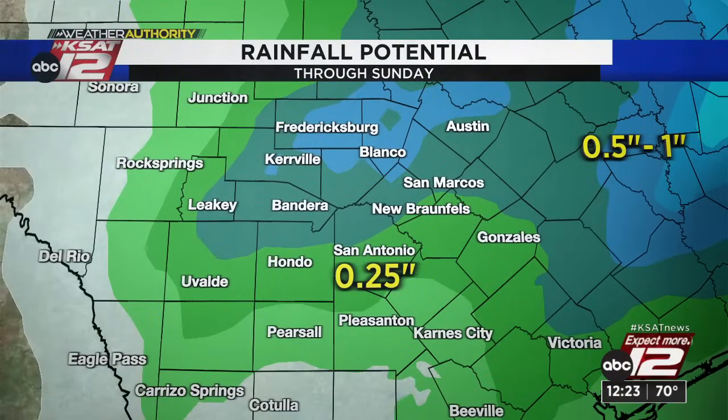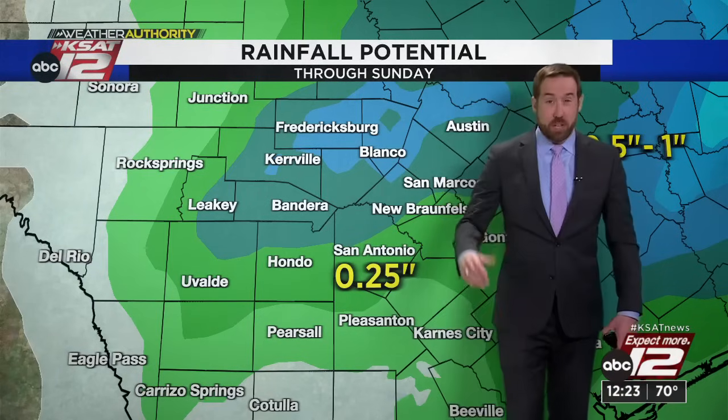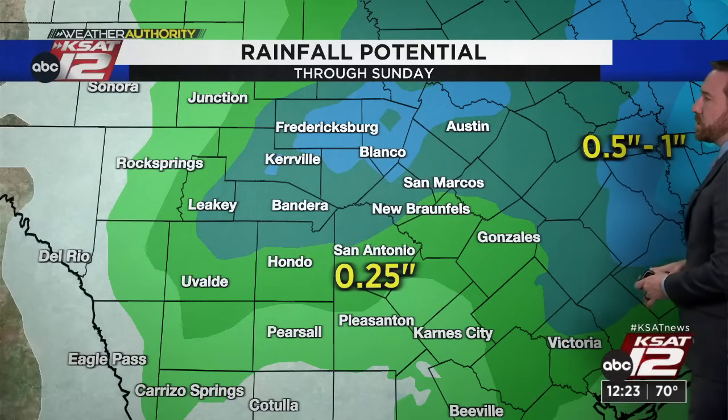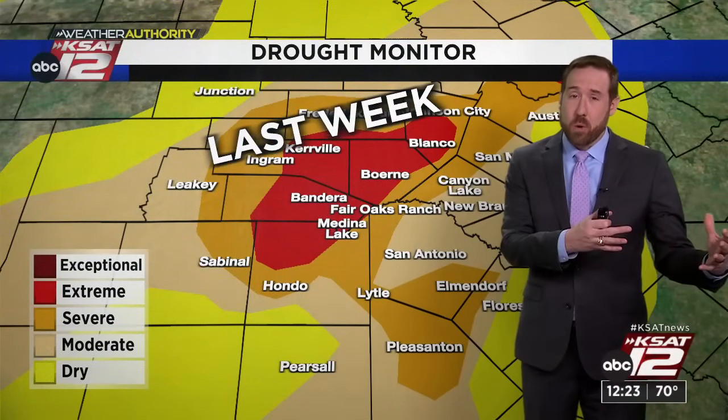How much rain could we see? I don't think we're going to see a lot. This is kind of a glancing blow for us, so more on the order of 1/4 of an inch of rain here around San Antonio, maybe some pockets up to the north and off to our northeast that could see a little bit more than that. But this is not going to be one of those rainmakers like we've seen recently.